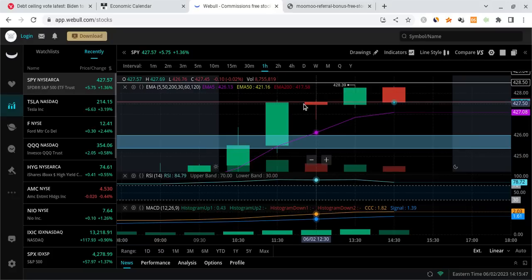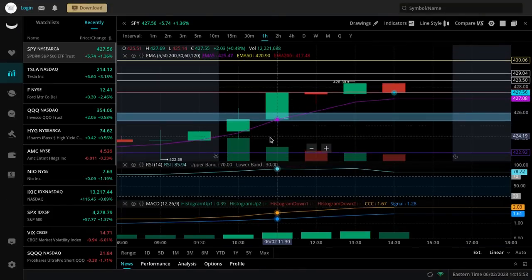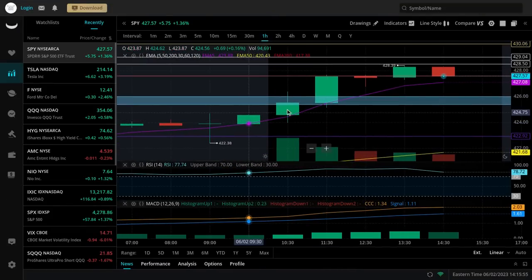Anyways, let's talk about the charts now. What on earth is going on? Well, in the morning, I released a video and I told you guys that on the 30-minute time frame, the market was looking kind of choppy, a little bit sideways. And then we got this pump in the morning, then we got this dump right after. So SPY went from 426 all the way down to the 424s.